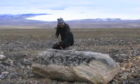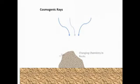I use a method that enables me to date a rock. When the surface of a rock is exposed to the atmosphere, it's exposed to all kinds of high energy particles that come in from space, that come in every day. When these high energy particles hit the surface of a rock, they cause chemical reactions within the rock, and specifically different elements are formed.